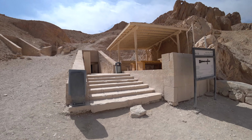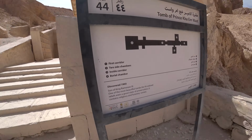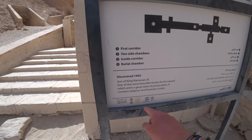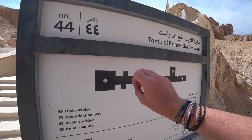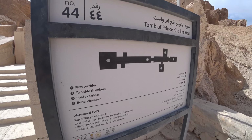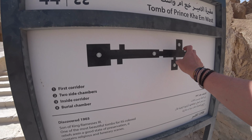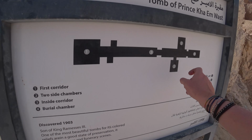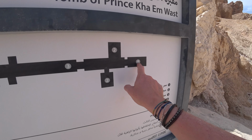That's the tomb of Prince Khaemwaset, who was the son of King Ramses III, another son, discovered in 1903. And there is this kind of shape inside, with a first corridor, two side chambers, and then where the prince was.